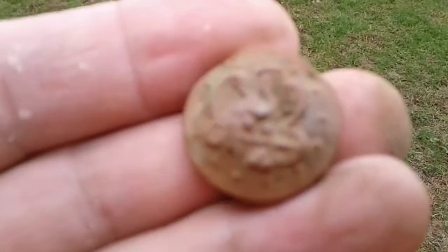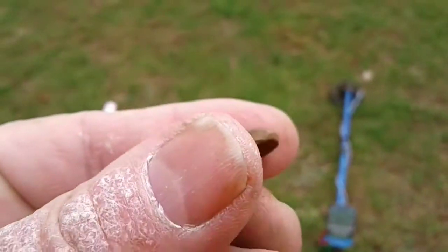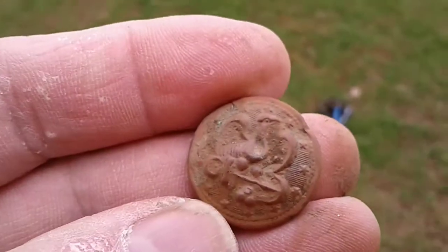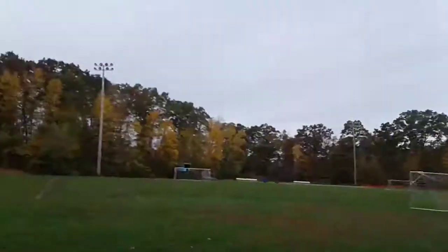I think it's an old eagle standing on an anchor with some cannonballs underneath it. Part of a two-piece button, but it's the old style eagle. I gotta look it up. Maybe Revolutionary War, I don't know. How cool is that? Just off the football field. I can't believe it.